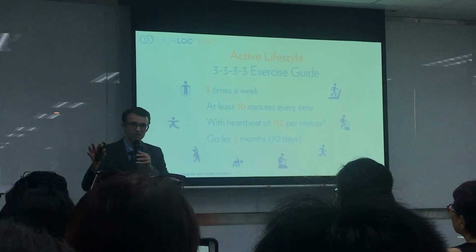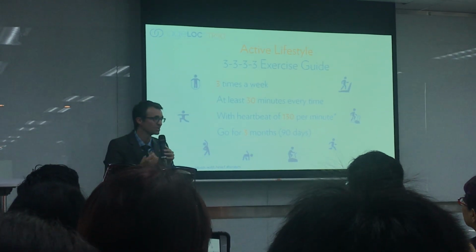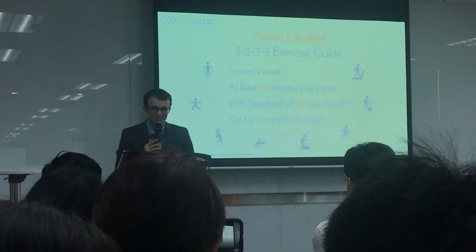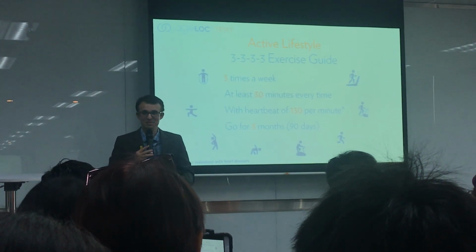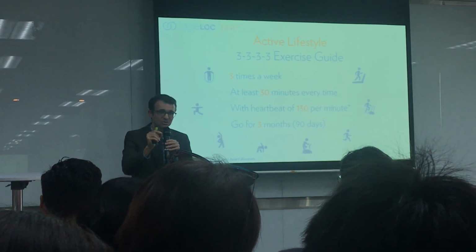And women, don't be afraid of going to the gym, or working out in your house and lifting weights. It's not going to turn you into Wolverine. It's going to make you slim. It's going to burn more calories, and it's going to support lean muscle.